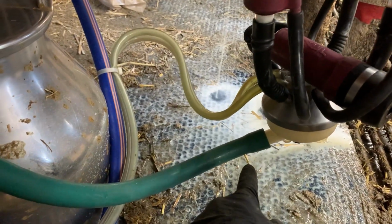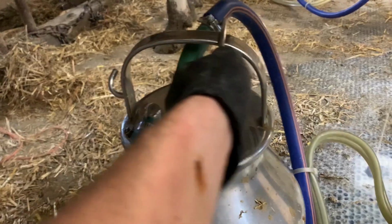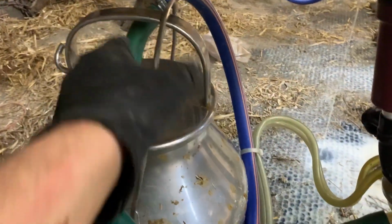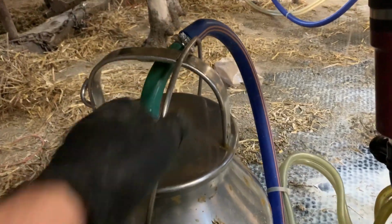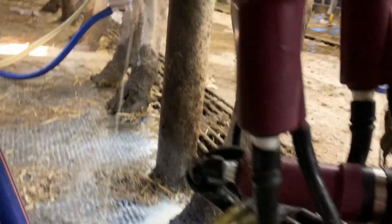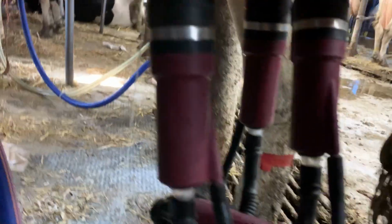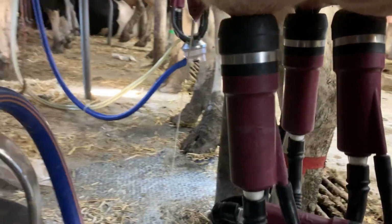So this green hose right here is connected to the bucket. So all the milk coming out of the bowl here is going up this hose into the bucket. And you gotta make sure you don't let this bucket overfill, because this blue hose is connected to the pipeline. And if this bucket fills up, it will suck up the milk, and that is very bad. So we gotta make sure we're watching how full this bucket gets. And this cow is also a 3-teater, as you can see. One of her teats got stepped on when she was really young. So we only milk 3 of them, and there again you can see how she's letting down her milk.